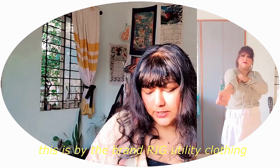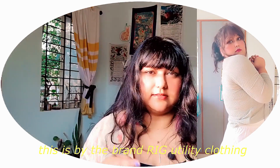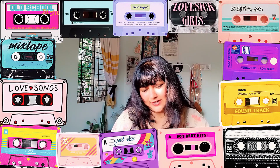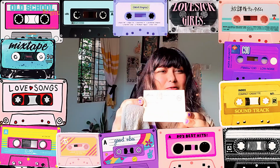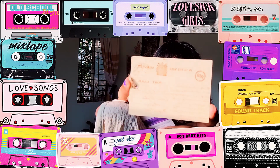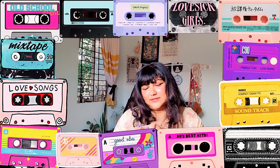And this is so pretty, you guys. I think you can wear it during fall, winter, as well as summer season. So cool. This is from the brand Rig Utility Clothing. I don't know if they call it Rig or RIG, I'm still not aware of that. And look at this, this is so cool. The tag has these very old postcard kind of details. This is really nice.